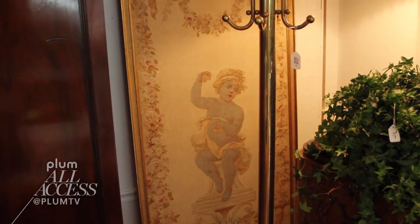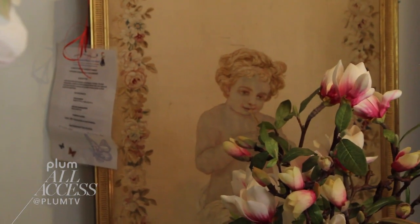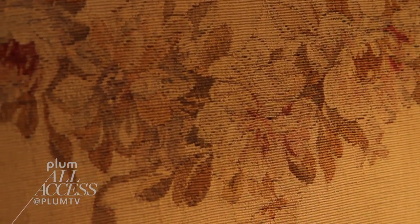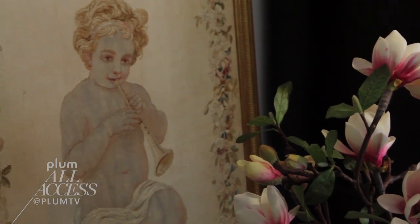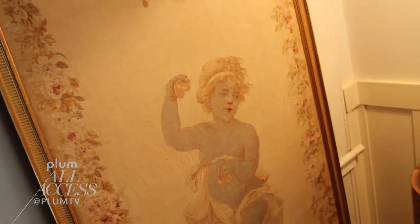All right, Anne, I've heard there's something incredibly valuable right behind us. These are our prized possession. Two French Aubusson screens from the mid-19th century, valued at $38,000. The price here is $5,000 per screen. I'm going to keep my eye on these. I'm dying to see who's going to buy them. Yes.